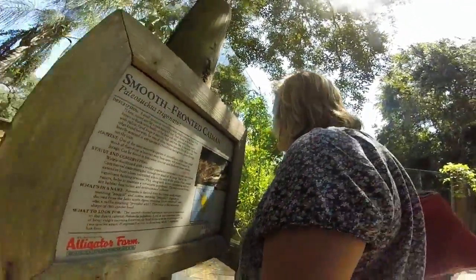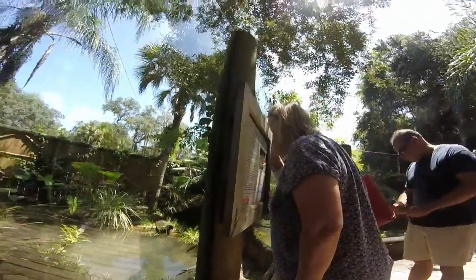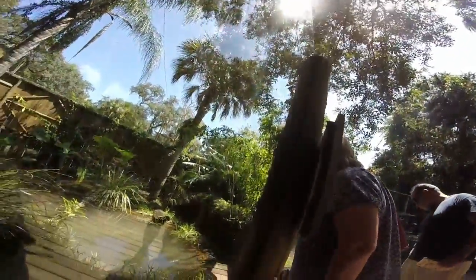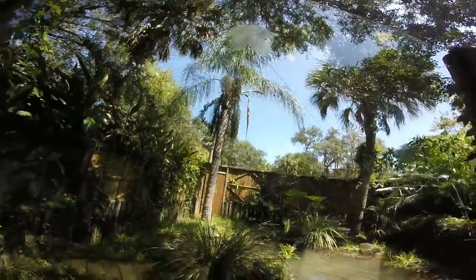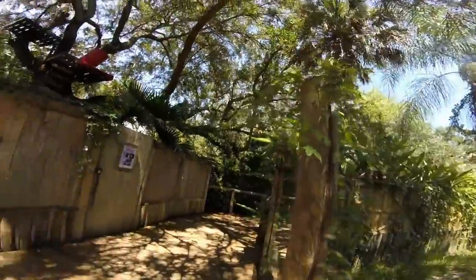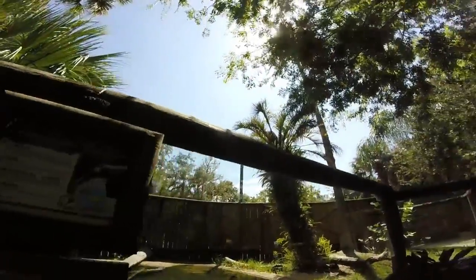Smooth fronted caiman. Okay, where's this guy? This guy's really hard to spot. Well, spectacled caiman.